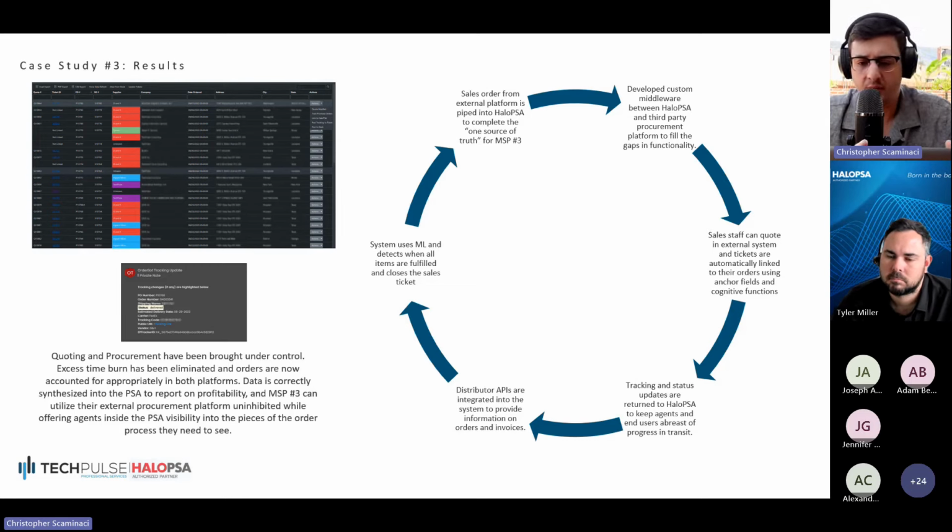So this is specifically data commerce, and sales staff can then quote in the external system if they want. So you could go to data commerce, use that real-time pricing and availability, real-time disty catalogs, pricing, all of that, and then all of that data is going to bleed back into HaloPSA so that A, the service delivery team knows what's going on and what the status of things are, but also B, you're going to be able to get anchor fields and good holistic views on your orders and stuff.